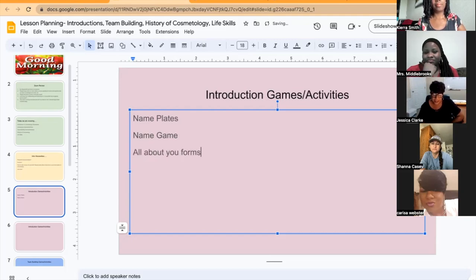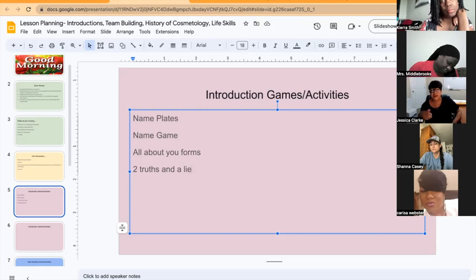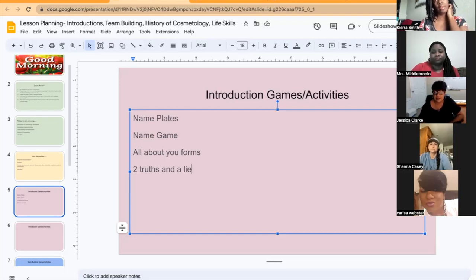I give them, and then I'll have them do two truths and a lie. We'll play that game. So after they go through answering a few questions about themselves, we'll go through the two truths and a lie, and then they get to ask the other students, because I don't usually have one whole class coming in. It might be one person, it may be two people that's new to the class, just getting to know everyone that's already been there. So that's what I do.